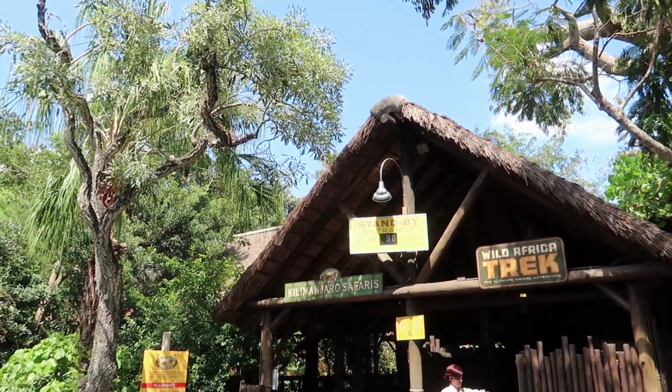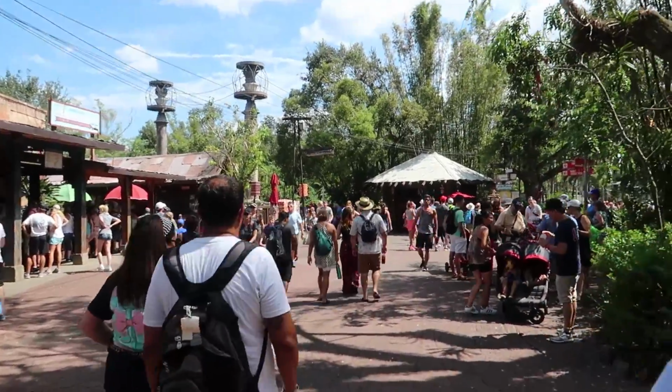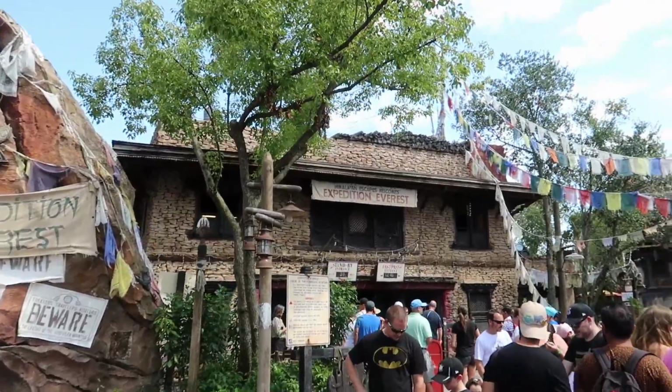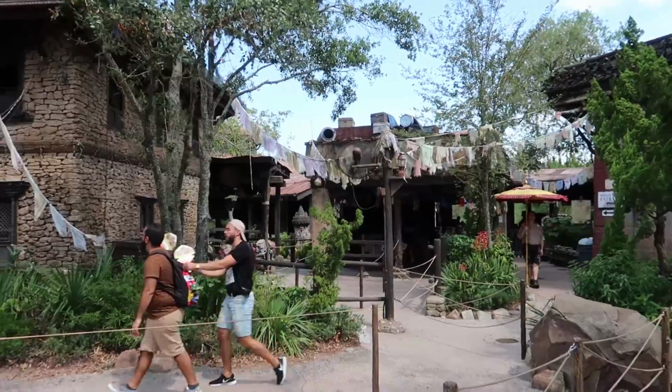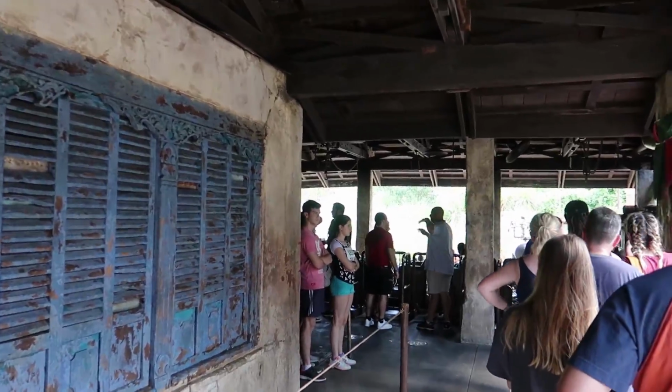90-minute wait for Kilimanjaro Safaris. I'll be 100% honest, I did not think that there would be this many people here today. Now we're getting into waits that are more my speed. 30-minute wait for Expedition Everest. Since it's only a 30-minute wait, might as well hit the single riders line. This is nice. There's only about like 6 people ahead of me.